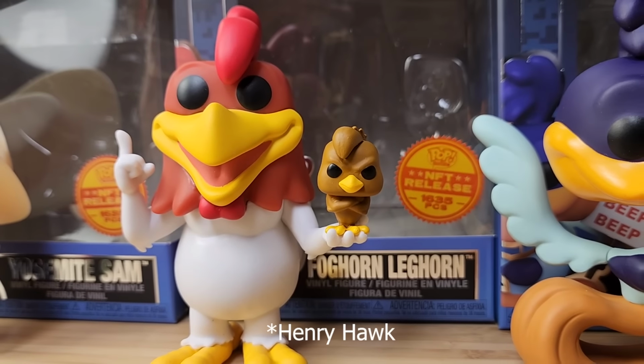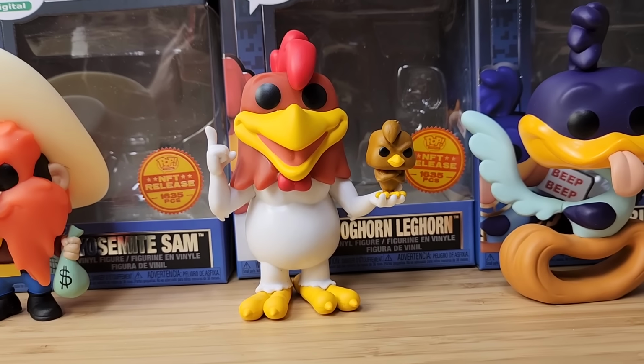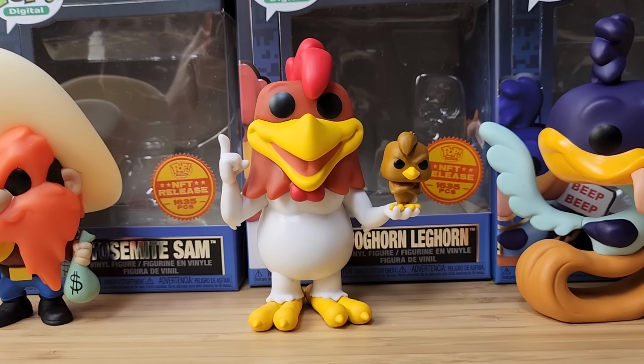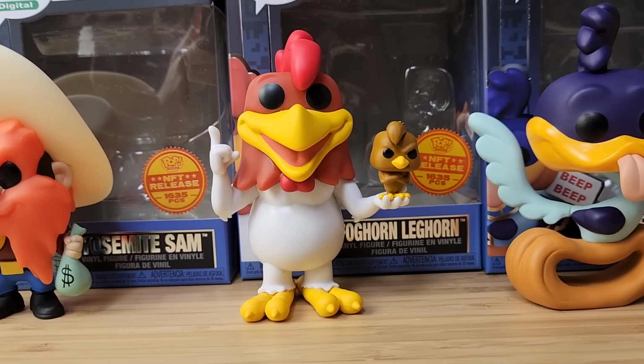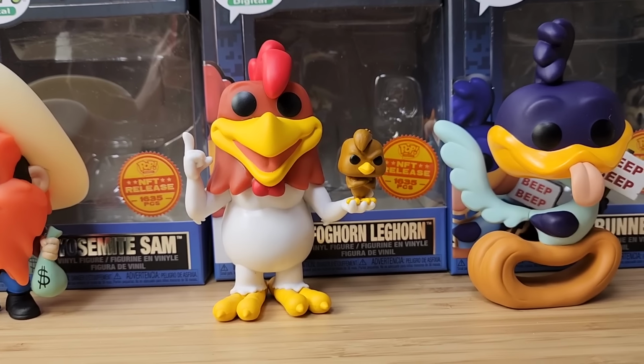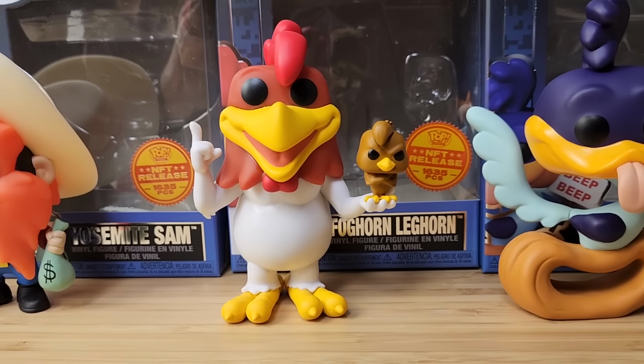I think his name is Hawk. But limited to 1635, another new character. I definitely appreciate it when Funko does that. And some people might be a little upset that it is a new character, but you could only get it in the form of an NFT. Either way, it's pretty cool that it's limited and we got a new character, so I can't complain about Foghorn Leghorn.